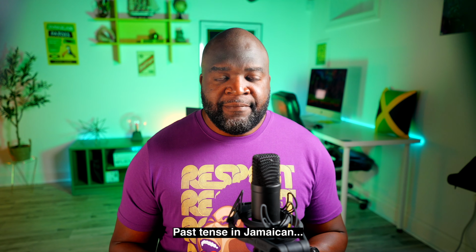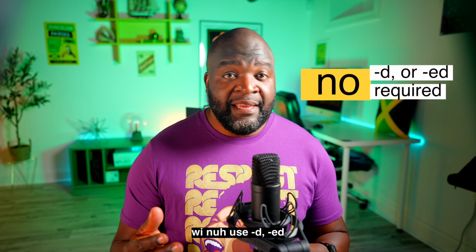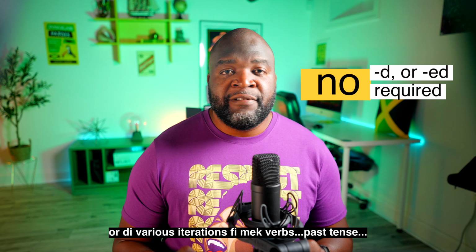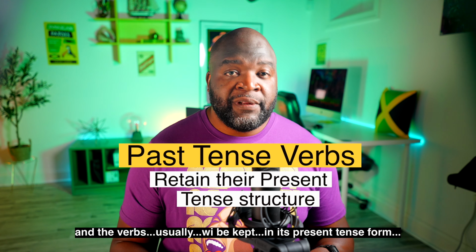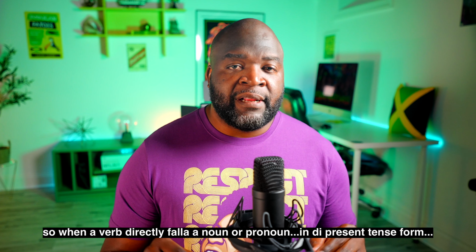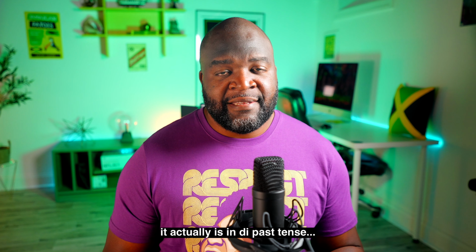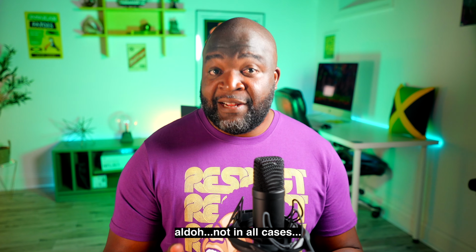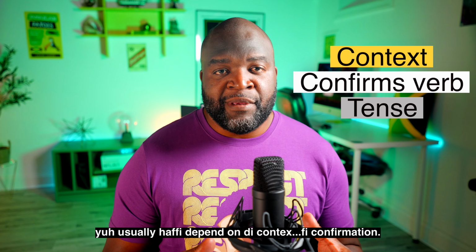Past tense in Jamaican is very different from English in that we don't use D, ED, or the various iterations to make verbs past tense. And the verbs usually will be kept in its present tense form. So when a verb directly follows a noun or pronoun in the present tense form, it actually is in the past tense. Although, not in all cases. You usually have to depend on the context for confirmation.